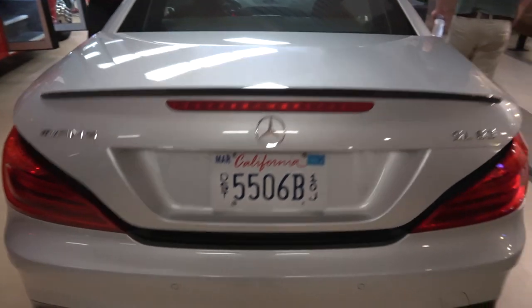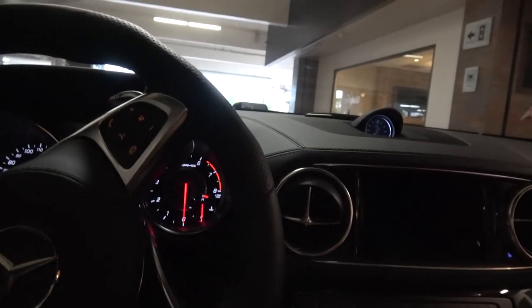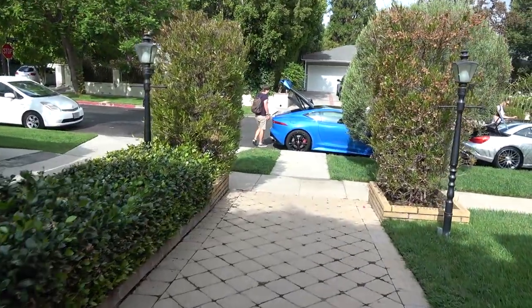We're taking this car up to Monterey with the Poverty Blue crew today. So it's gonna be a pretty long day. 6 to 7 hours of driving. Currently in the new 2018 SL63. I'll explain a little more as to what we're doing for the rest of this week, but let's get the hell out of here.